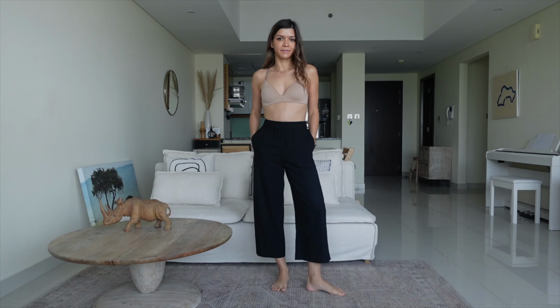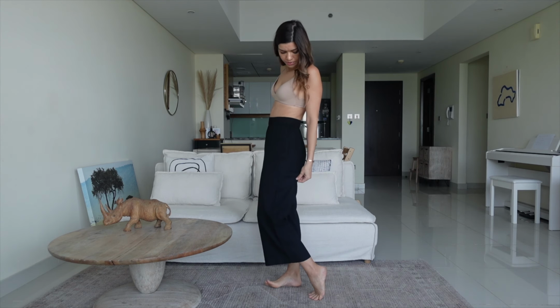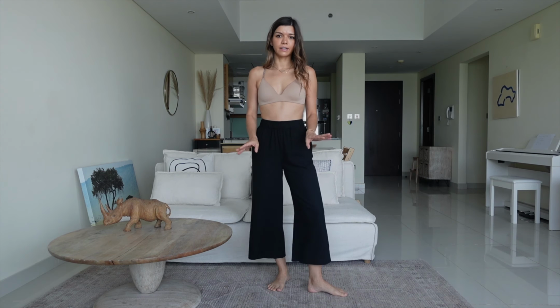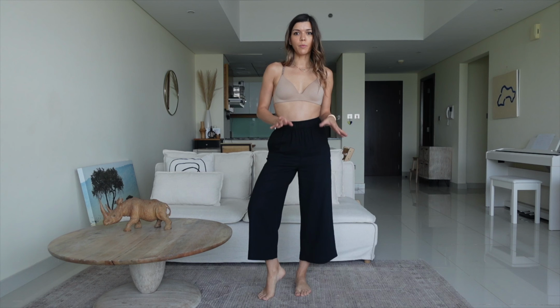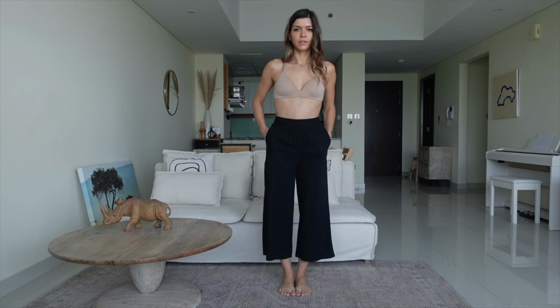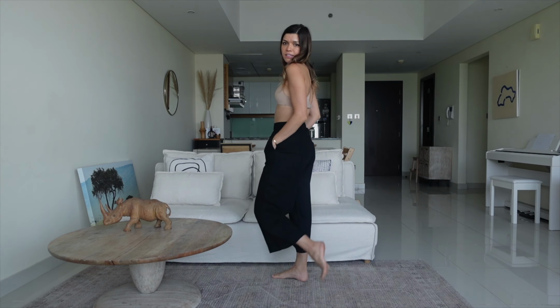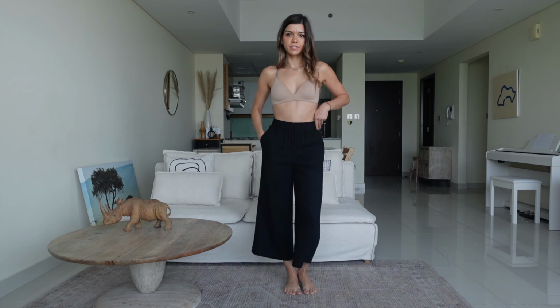My next item is the trousers. They are lightweight, cropped. I believe it's a linen kind of blend. I wanted something for the summer that would be really versatile, and I think something black, matte, simple could take you traveling anywhere. So I guess it is going to be my travel trousers for the summer.